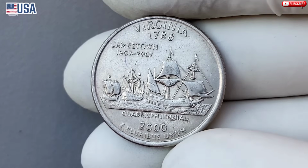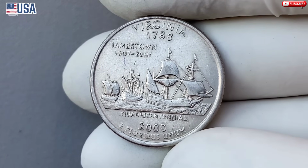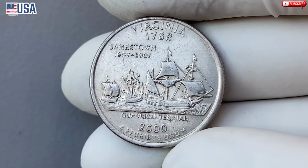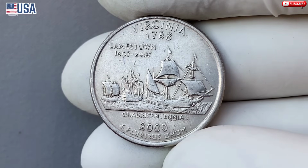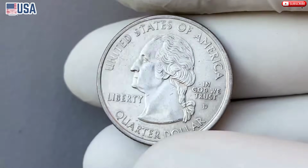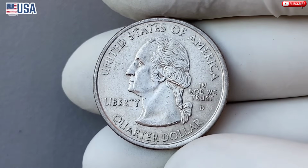Then there are clipped planchets, a rare situation where the coin blank is cut improperly before striking, leaving part of the coin physically missing. While it may sound like a flaw, to collectors this kind of mint error is a rare and valuable feature.